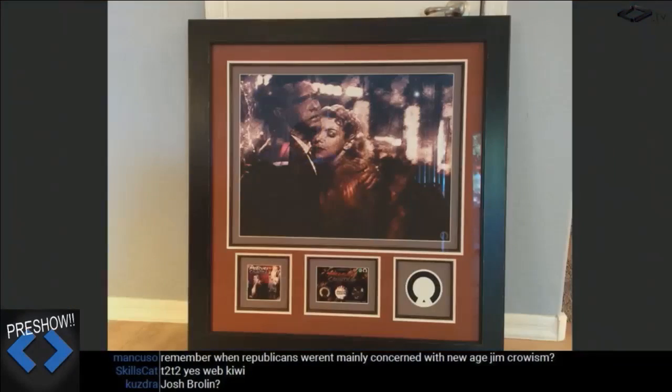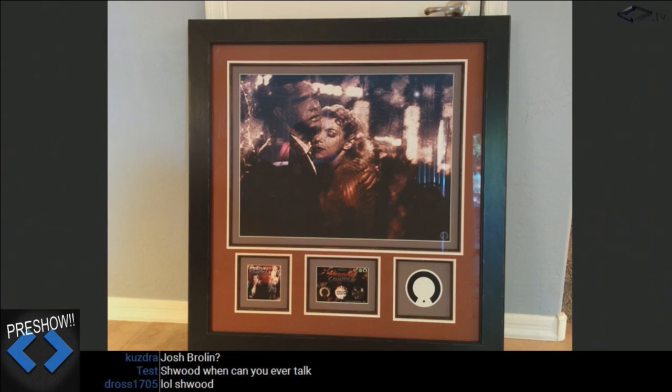Time Jumper just sent me this. He framed my Kickstarter reward. That is amazing. Jesus. That is awesome. Oh my God, TJ. That's amazing. That's gonna be huge. That's a poster right there.